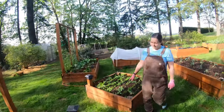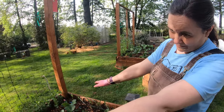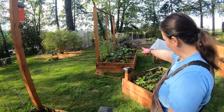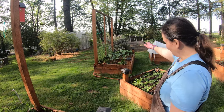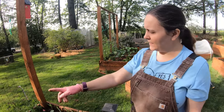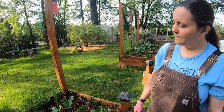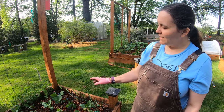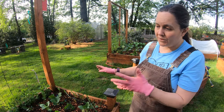You'll notice that these peas are all roughly the same size and they're growing at the same rate, but those have all shot up and look a lot more like they've been in there for as long as they have versus these ones that look like they haven't done hardly anything. And so I don't think it's the variety. I think it's got something to do with sunshine and light and maybe warmth or something like that.